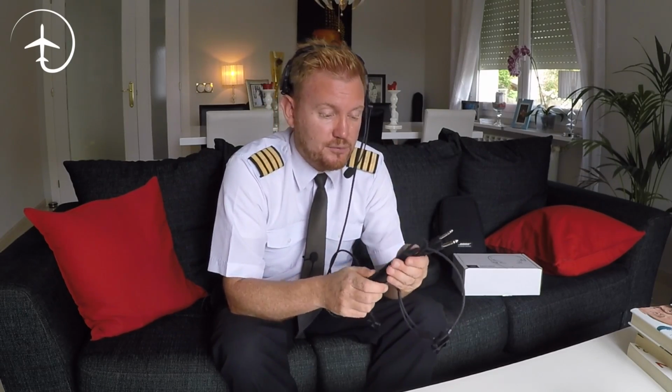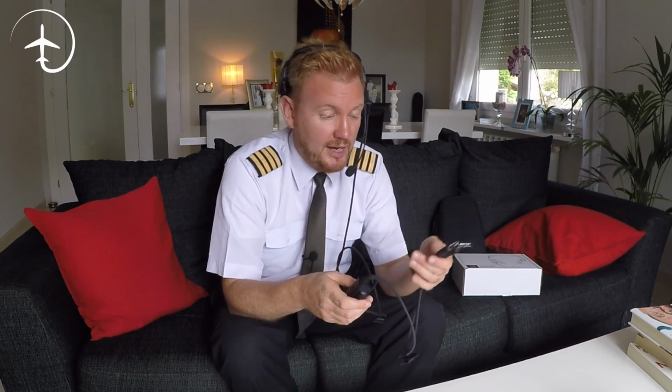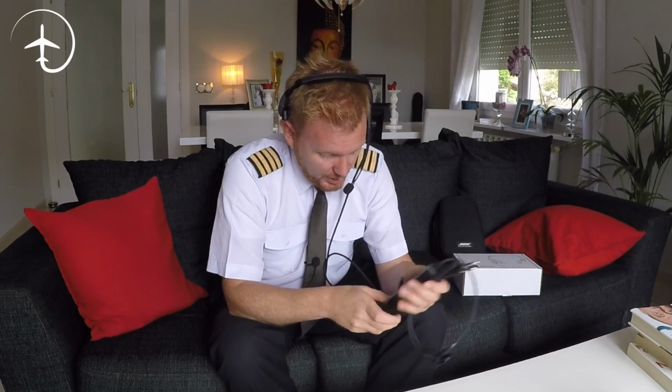The headset is available in the stores now from May. The price is $995 or 995 euros or equivalent, which makes it slightly cheaper than the A20 headset.